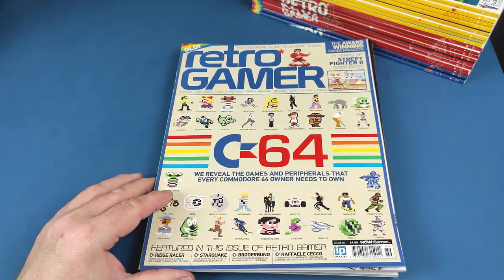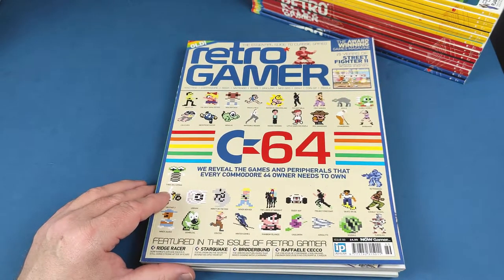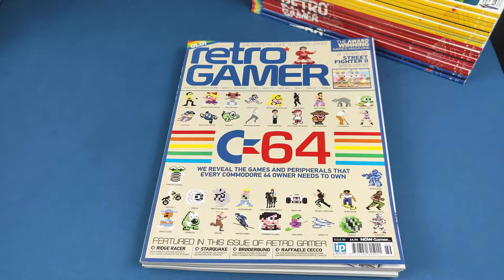And then number 89 is a comprehensive look at the Commodore 64. Yes, I had lots of friends who had Commodore 64s, but I didn't have one myself. I was always a sort of a Spectrum kid.